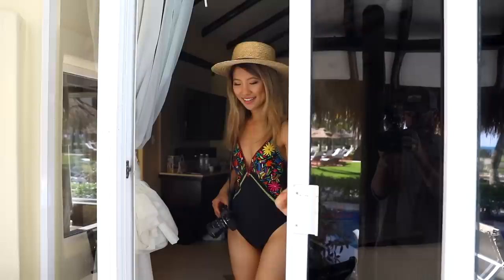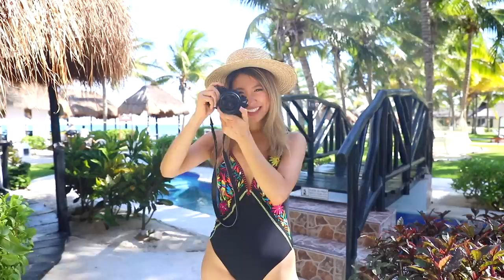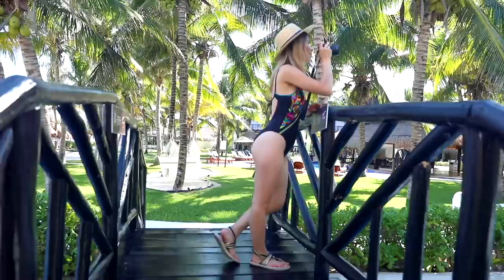Don't you guys feel like you're in paradise right now? I think it's a common misconception that when you come to a tropical location, all of your photos have to end up looking very sexy or revealing. Well, I don't think so. I think a one-piece swimsuit can definitely be your best friend. So I'm wearing this one from Mod Cloth and I love the embroidered detail. I think it's still really fun and flirty without being way too revealing.